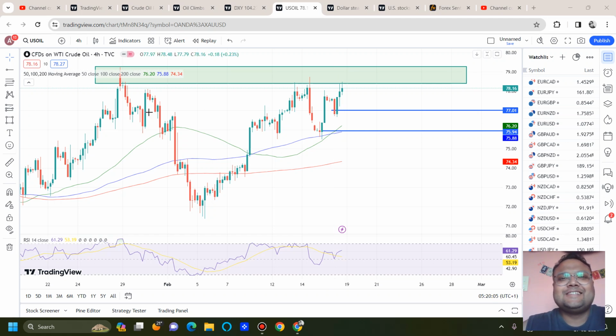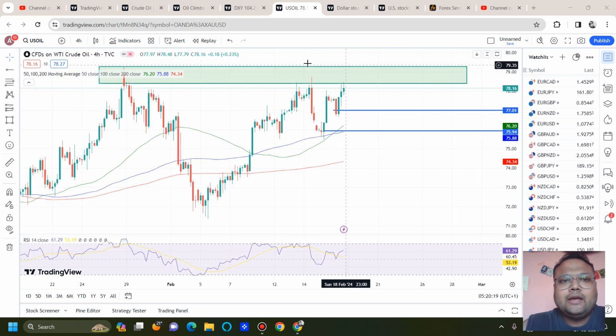So let's get started. My dear friends, this is the four-hour chart of US oil in front of us, and our quick buy above the previous high of 78 worked nicely. Ultimately, markets settled at 78.16, and we can see that we have a strong resistance around this area.